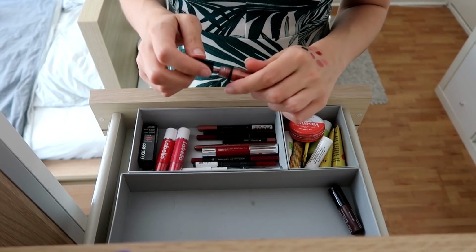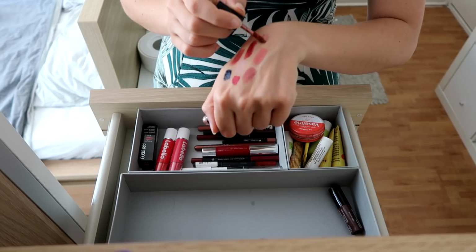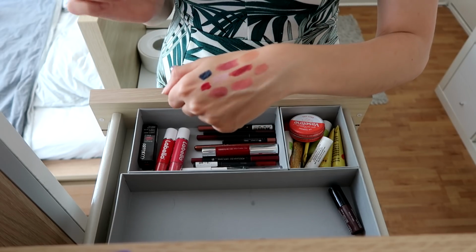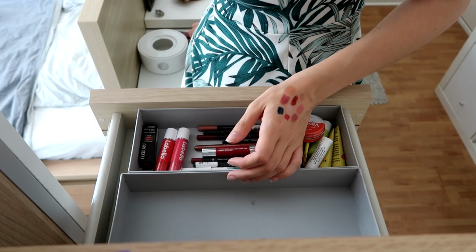This is another shimmery lipstick. Oh, I think this is too light as well. And it's like a bronzy shade. I don't think that's gonna work for me. It's gonna pass that one on as well. Keeping this, that's a mini of Vintage. Love that one.